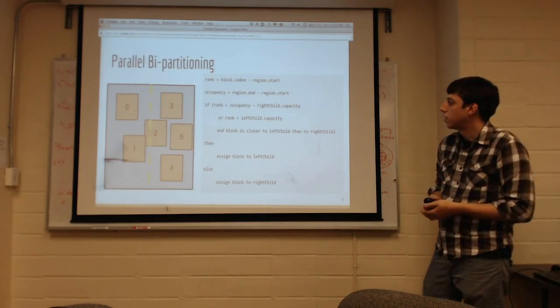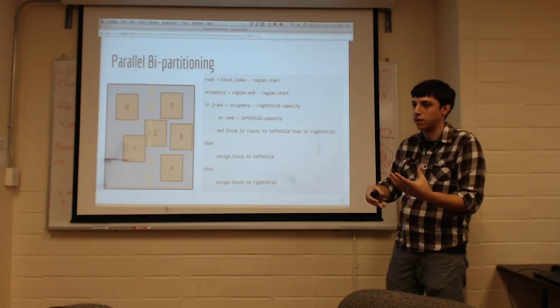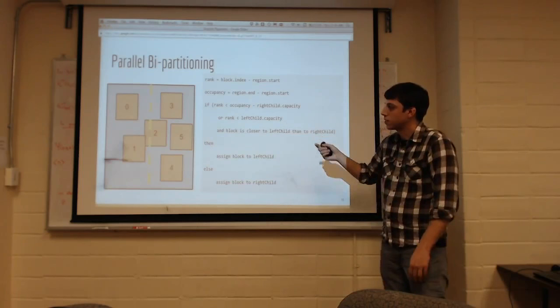So here, we will assign to the left side if the rank is less than the occupancy of the parent region minus the right child's capacity. So we think about that as if we have 10 blocks in total and the right child can hold 8, then the smallest two values must be assigned to the left side. Okay. And a similar logic follows then if our rank is less than our left child's capacity.